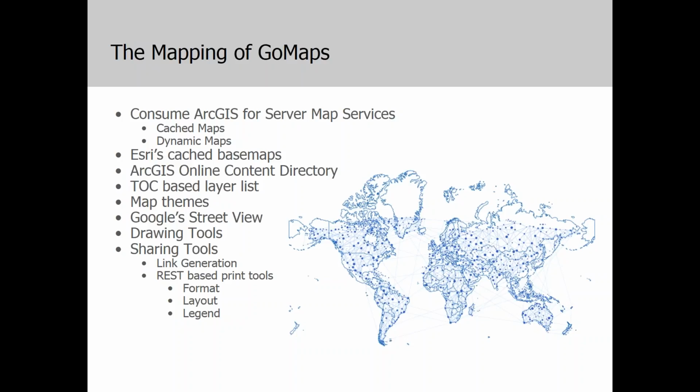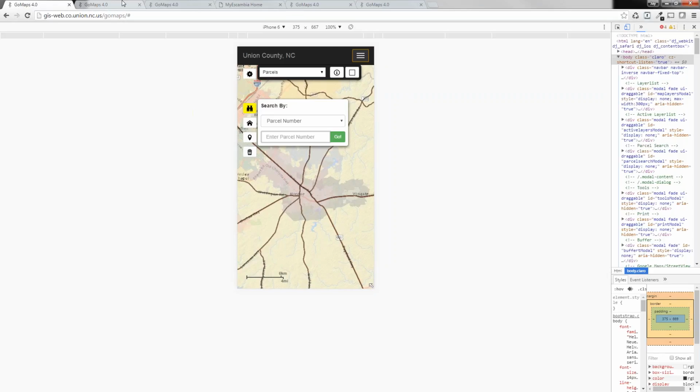When we're talking about sharing, we also have some very wonderful sharing tools in GoMaps as well. Link generation, so if you're in an area, you can essentially create a link that will take you back there. URL when I say link. And then we have incorporated REST-based print tools, which gives you a whole lot more control over the format, the layout, and the legend compared with previous versions of printing, like specifically that we were doing in the Flex versions of GoMaps before a later version of the Flex API came along. And with that being said, I'm going to switch back off and show you some of those mapping tools. Let's see here.